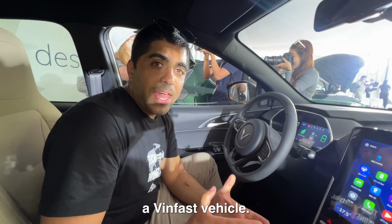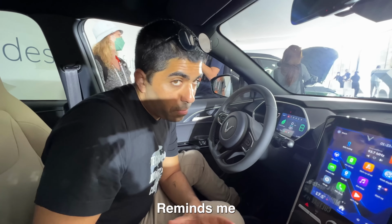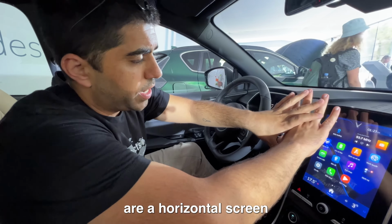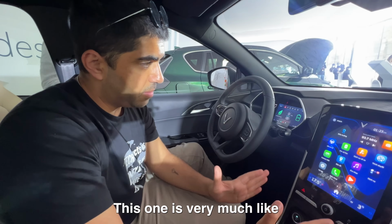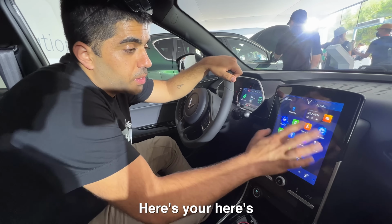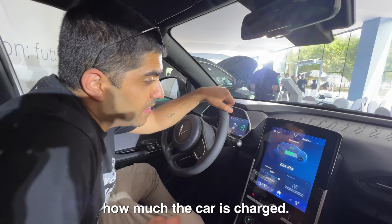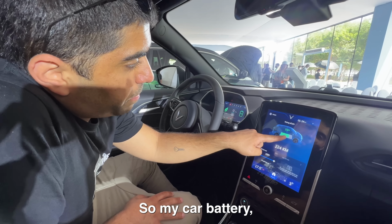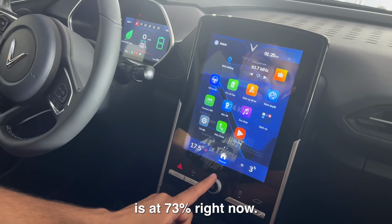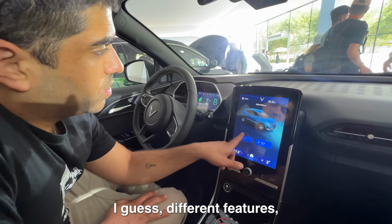I'm sitting inside a VinFast vehicle, and the first thing I notice is this. This is a screen, it's a tablet. Reminds me very much of a Tesla so far, except the Teslas I've been in have a horizontal screen like this. This one is a vertical screen, reminds me of your phone, your iPhone, your Samsung. And here you go, here's your tablet, you've got your apps, you've got the ability to call someone, you can see how much the car is charged. So my car battery, which the pack is of course under the vehicle, is at 73% right now. Let's go home, you've got music, the car app, so you can see, I guess, different features, different parts of the car.